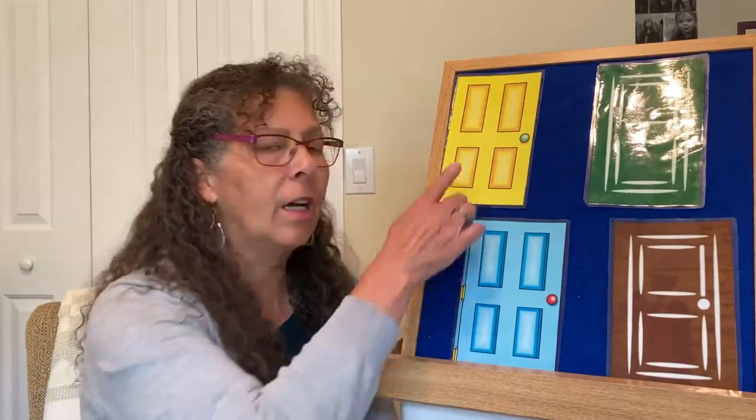All right, we are going to do a little chant together. And it's called Dinosaur, Dinosaur, Stomp, and Roar. So on stomp, you're going to have to stomp your feet. And on roar, I want you to roar like a dinosaur, okay? And then we're going to ask if there's a dinosaur behind the yellow door, all right? Here we go.